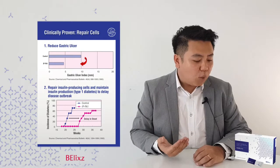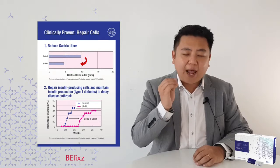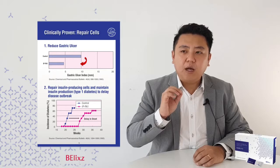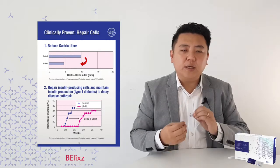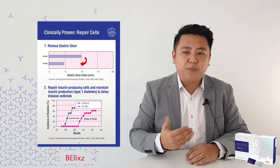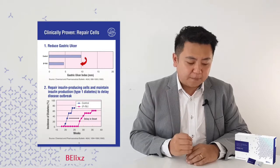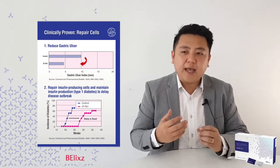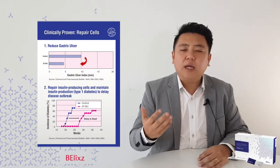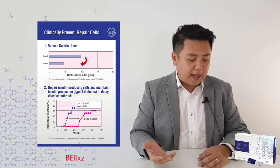to repair our insulin producing cell and maintain the insulin production for type 1 diabetes. Type 1 diabetes, if anyone doesn't know it, I will do a simple explanation here. Type 1 diabetes is for those who have genetically inherited diabetes from the family. So they have no choice, they will get diabetes at a very early onset, like age 18 or 19. So they need to get the injection from an early age.